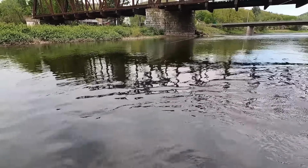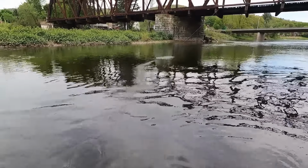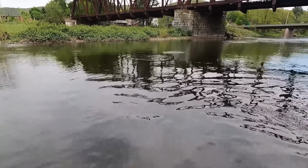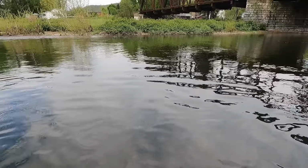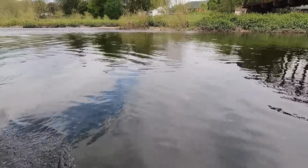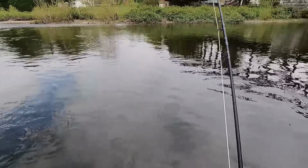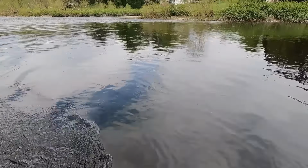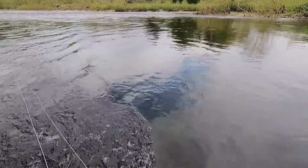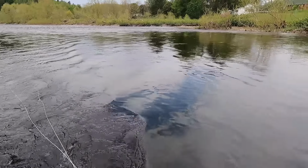Oh, it's one real close. There he goes. Got him. Okay, you guys saw that. Get that on film. Now, here's the bad thing: we're on the tail out of a pool, so if they get any strength and want to go for a run, they're going to go down.